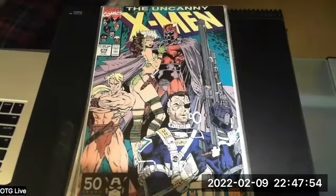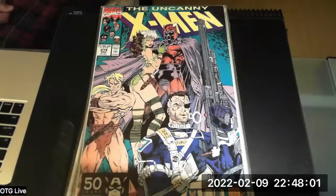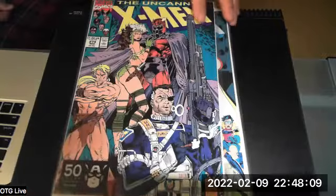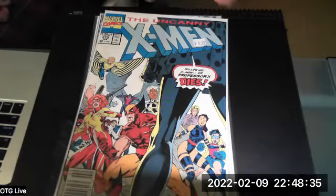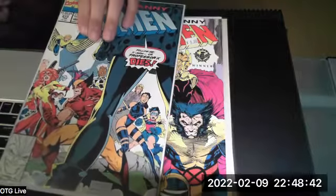Here's 274. Again, this is one of my favorite covers. Magneto up to this point, I didn't see him as a cool character, but after this cover, it completely changed. And this is when you start to see a shift. You see a shift toward him becoming more of a hero than a villain. So yeah, great cover. I love that cover. 273, which is before 274, I don't know why 274 was shown before. This is another great cover.